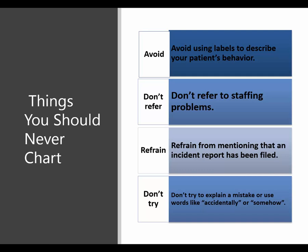Don't refer to staffing problems. "Patient unable to be seen on Q1 hour rounds because we don't have the staffing to do so." That would not be appropriate to put into the chart.